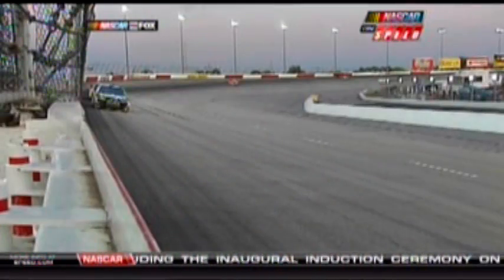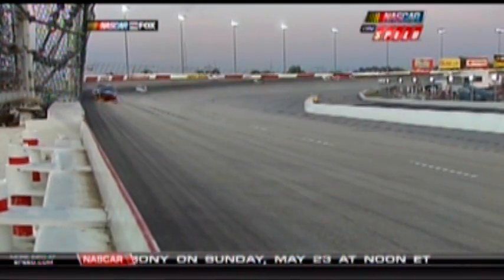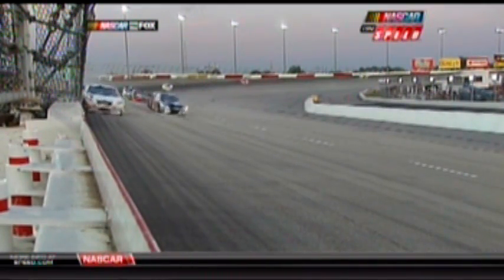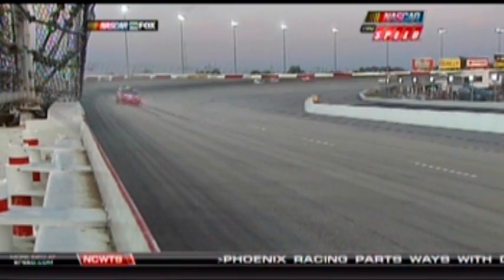First caution of the night. Michael McDowell gets into the wall. You'll see his white number 55 come into the picture and up into the fence. It looked like maybe it had a tire going down. That thing just shot straight to the right. Boy, it sure did, but that can happen in the second turn, I can tell you.